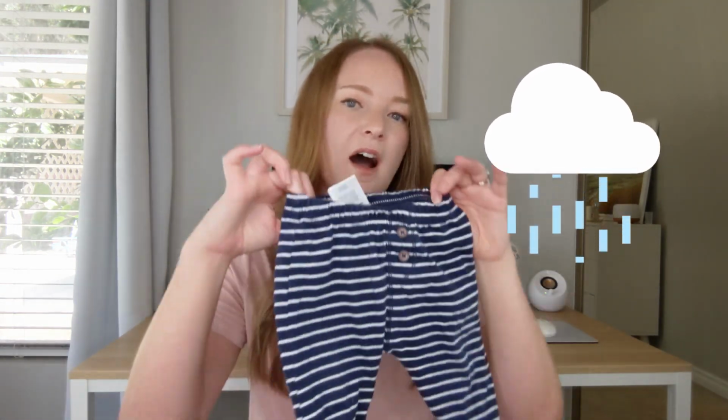Elliot wears onesies still. I'll be so sad, by the way, when he's too big for onesies. Like, they're just the best. So he'll wear a short sleeve onesie if it's hotter out with some shorts, or if it's colder out, then we will go with a long sleeve onesie option with some cotton pants.